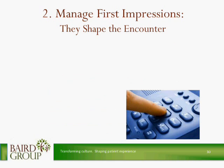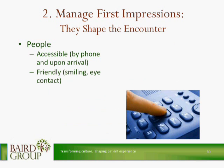The next step is managing first impressions. This is huge. They shape the patient encounter, and we look at 3 categories around this: people, process, and place. And with people, we know that you need to be accessible by phone and upon arrival. Is there a friendly, smiling face? You can manage this. This is what you need to do to manage that first impression. Make sure somebody's visible when you walk through the door. Okay, so managing that first impression with people is being accessible.